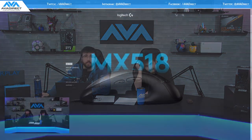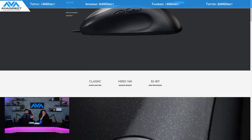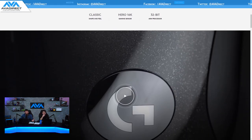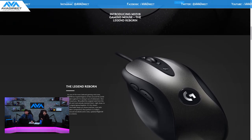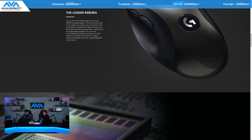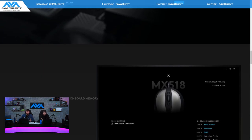Out of all the mice out there, the MX518 was one of everybody's favorites. Logitech paved the direction of mouse manufacturing moving forward. It was just a fairly basic gaming mouse. It was super comfortable. But at the same time, there is something definitely to be said for a gaming peripheral that's not that complicated, but solid. It's very solid.